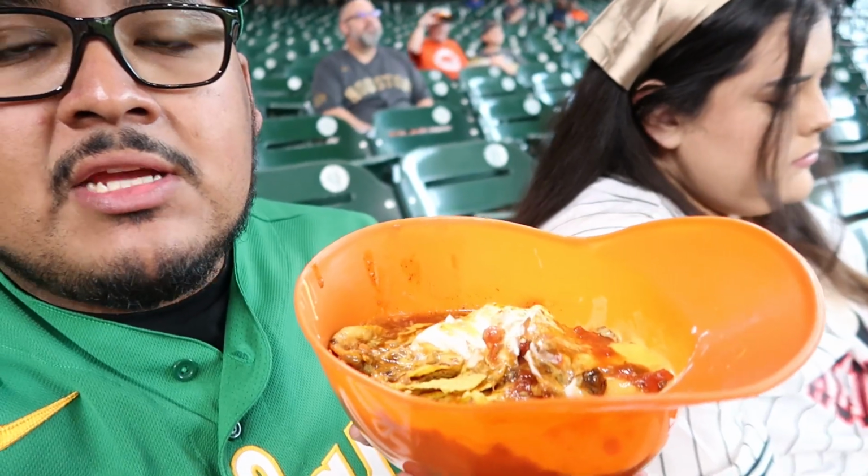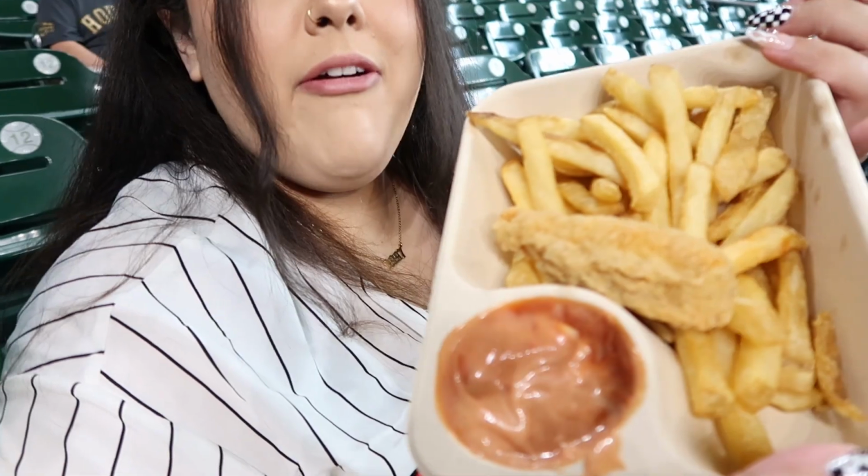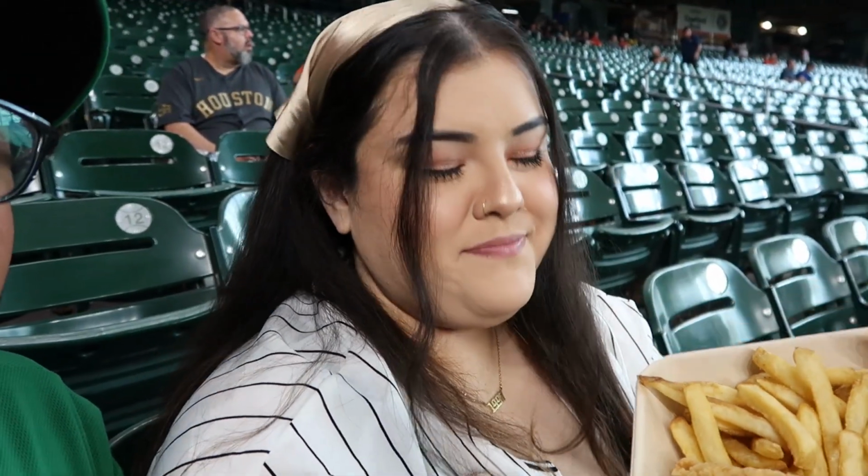All right, so after exploring Minute Maid Park for a bit with Daniel and Natalie, I decided I'm gonna start off this trip with some helmet nachos. Pretty good so far. Daniel, you still thinking about it? Still going through what I want to get. Not too sure yet. And then what you getting? Chicken tendies and fries. Can never go wrong with that.